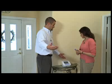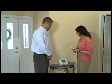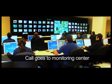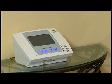Okay, let's do it. So let's go ahead and use the stay mode since we're inside and we don't want to set off the motion sensor. Okay. Armed stay. Exit now. Disarm system now. Disarmed. Not ready to arm. That's all there is to it. Chime. And why don't we have a look at your video and make sure that camera's working right.